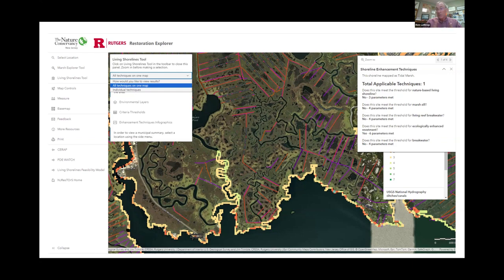In this case, not necessarily. If you look here, this little cyan, for that particular shoreline, a nature-based solution might not be the best approach because of particular environmental characteristics. But in that case, an ecologically enhanced revetment might be more appropriate. So again, this is a kind of scoping tool to allow us to get a firsthand look that you might then supplement with site level information.